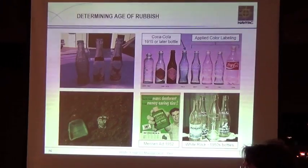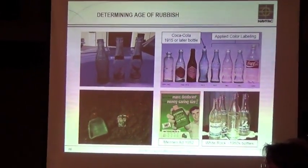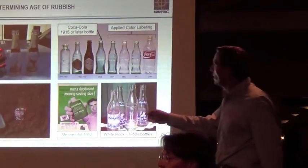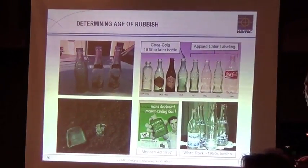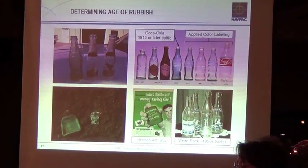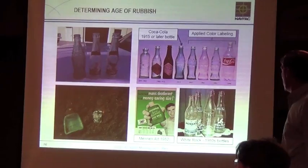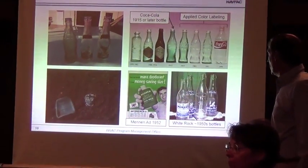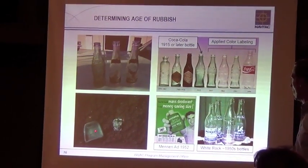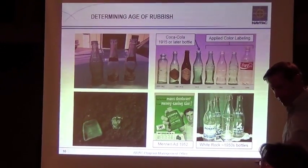Obviously, as you get later in, they switched to plastic, but back in the day, between 57 and 91, it was a glass bottle with white color labeling. This one is embossed, which just means it was raised glass. In addition to the Coke bottle, we found these White Rock bottles, and I reached out to White Rock themselves, and the best I could do was to find this photo, which showed it from the 1950s. And then for the Menin bottle, it was a dead ringer for this ad. I mean, it's exactly it, so that's a 1952 ad. So the stuff we found is essentially from the 50s.